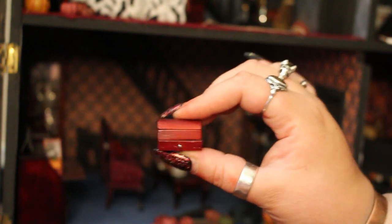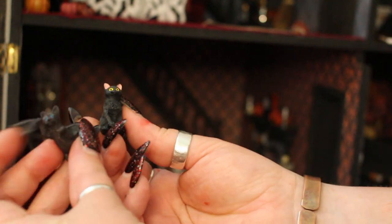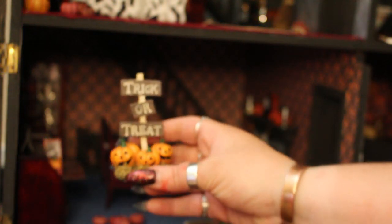I can't decide if I should glue all of this stuff in place so it doesn't keep falling off. As I said, I've got this little oddities jewelry box that does open, so I'll probably just put that on the top shelf. Got some more cat figurines to go on the sofa, and I like to have one looking up at the table. Again, potentially we'll glue that. Got a ton of pumpkins. I got this gorgeous trick or treat Halloween decoration, which I think I'll move along.